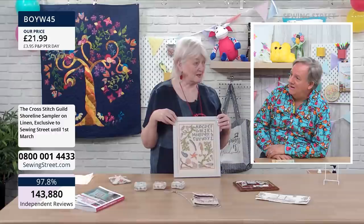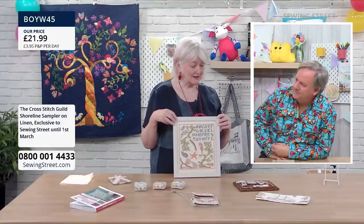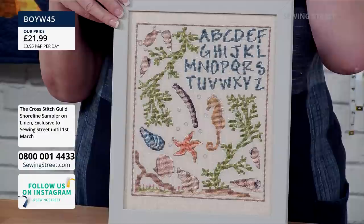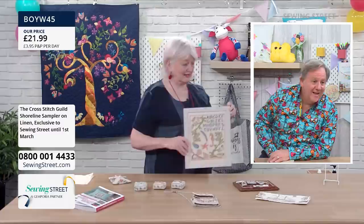So what do we get there for £21.99? The pre-sorted threads. Linen or Aida? Have we got both? We've only got it in linen now. Right, so there's only linen left. Yes, it's nice. And the chart, you don't get the frame with it. No. £21.99. That's a gorgeous one, isn't it? The frame came from Range. Okay, thank you. Again. That's the second plug Range has had today. Sorry. Right, a message on the bottom, did you say?